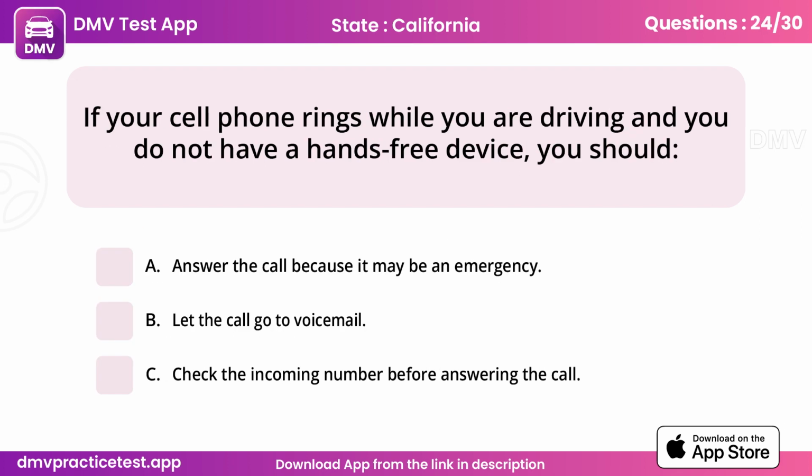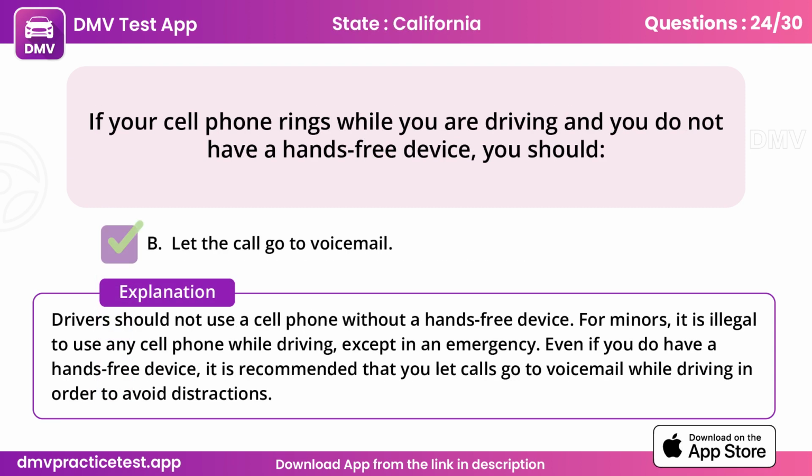Question 24. If your cell phone rings while you are driving and you do not have a hands-free device, you should B. Let the call go to voicemail. Drivers should not use a cell phone without a hands-free device. For minors, it is illegal to use any cell phone while driving, except in an emergency. Even if you do have a hands-free device, it is recommended that you let calls go to voicemail while driving in order to avoid distractions.